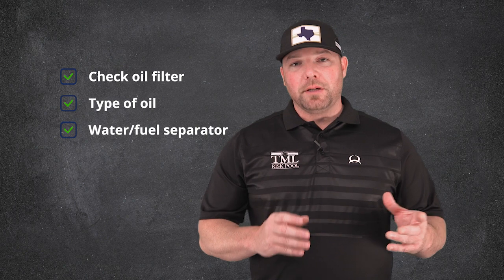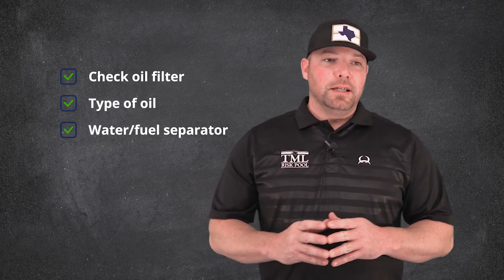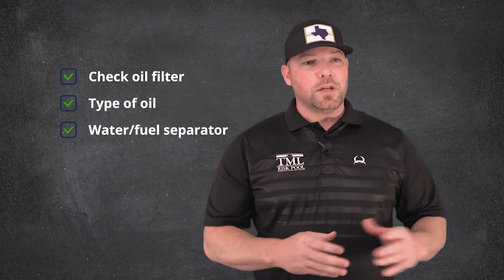So we want to talk about the oil filter and the actual oil. Make sure you're using the right viscosity. If you're using 15-40 Rotella, or whatever you're using, make sure the water fuel separator is checked and drained, especially this time of year when it's hot during the day and then cools off at night. That builds a lot of condensation in the fuel tank, which transfers into that water fuel separator.